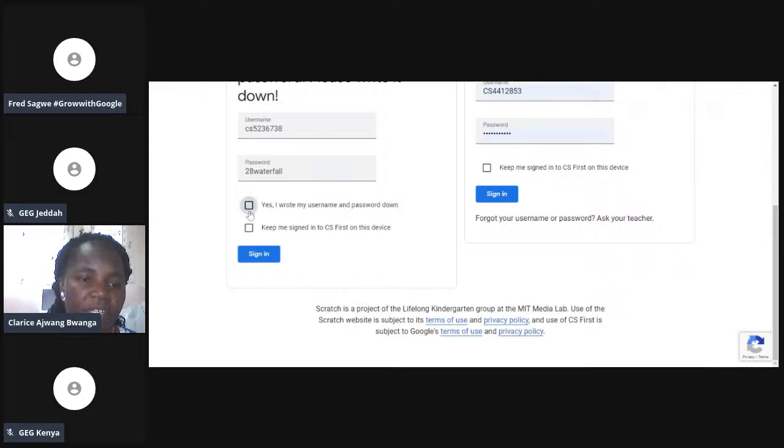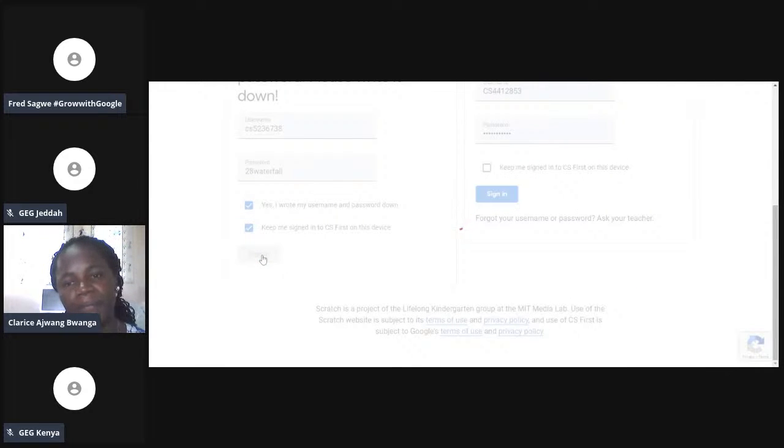I will say yes, I've written it, and then I will say keep me signing in the CS First on this device. But if you are using a public device, I will advise you don't click the checkbox for keep me signing on this device, because if you choose that one, it will keep your password and anybody can come in and use it. But because this device is mine, I will request them to keep me signing in this particular device, and then I will sign in as a student.